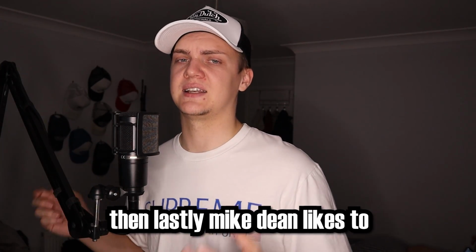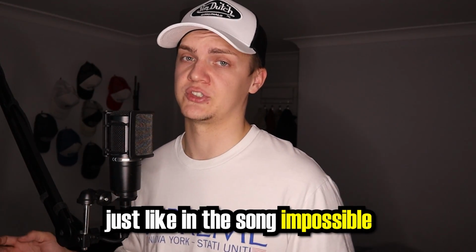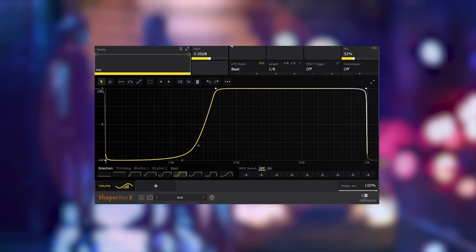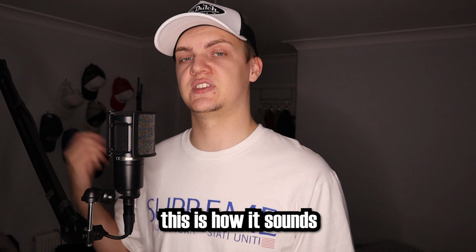Then lastly, Mike Dean likes to use synth pads just to bring it all together, just like in the song Impossible. And all I used on this was this ShaperBox to give it that nice pulsing effect. So listening to Mike Dean's production, this is how it sounds.